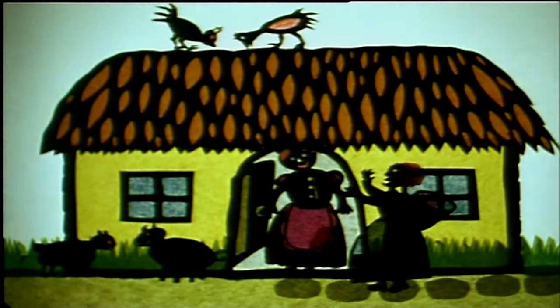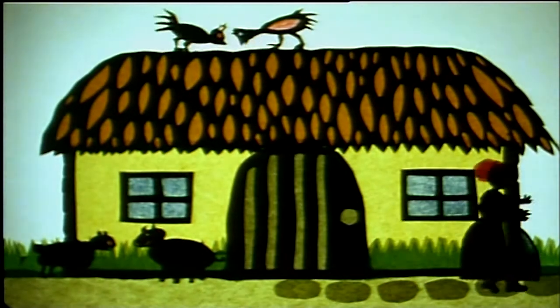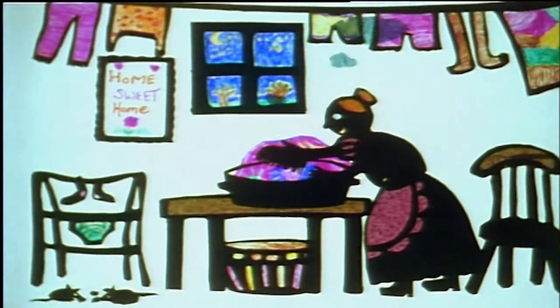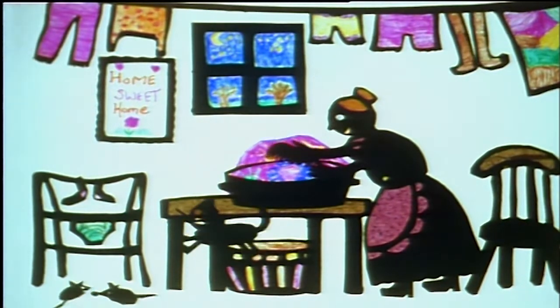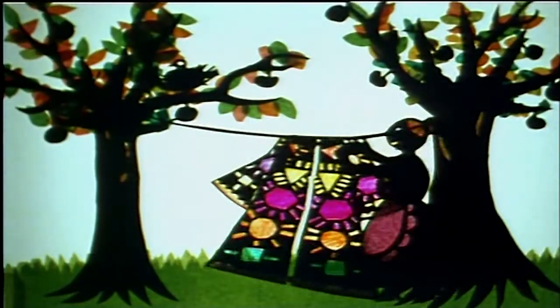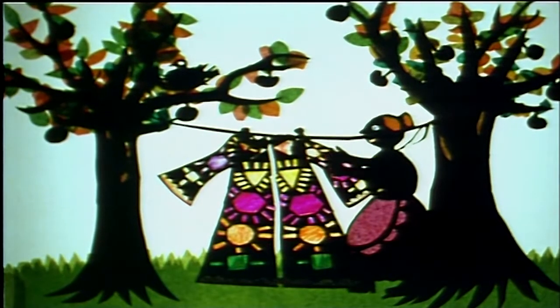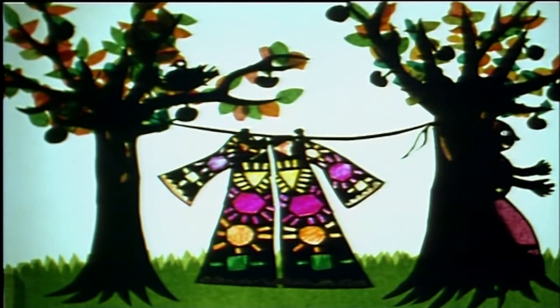Here is the king's best cloak. Please have it ready for the banquet tomorrow night. What a beautiful cloak! So many jewels! I must have it ready for the king's banquet tomorrow night. What a perfect drying day! A good warm breeze. The cloak will soon be dry. I think I'll go and have a wee nap.